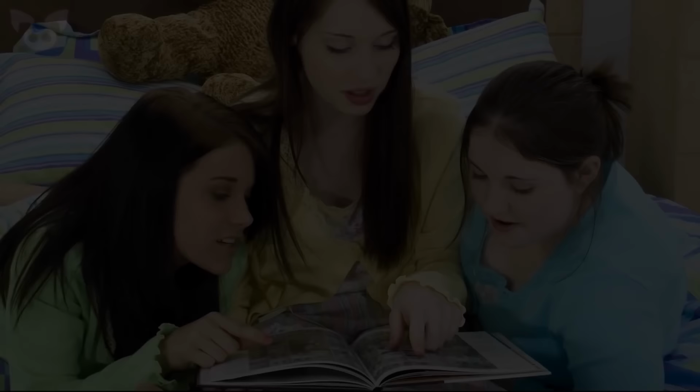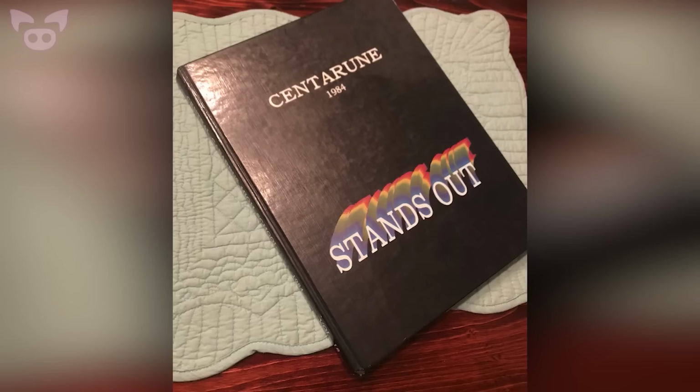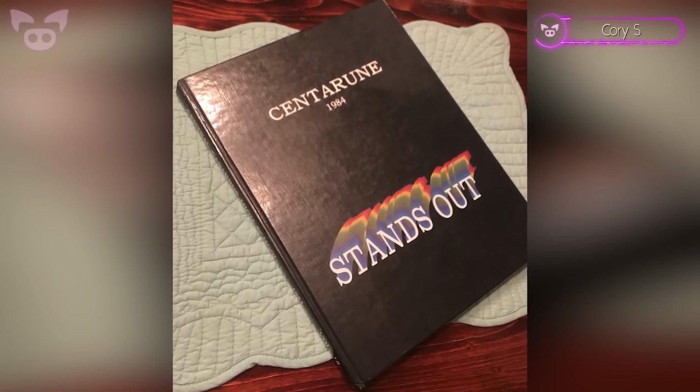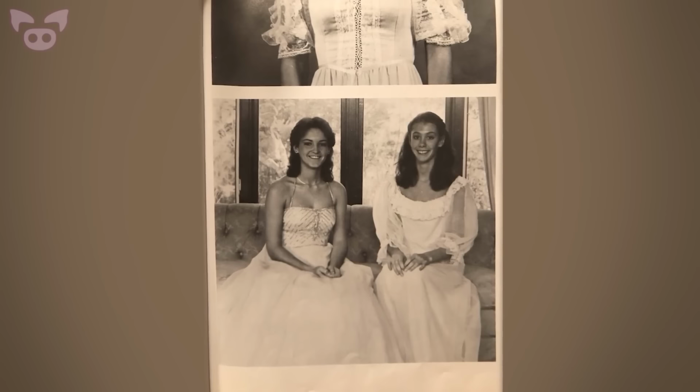Yearbooks can already be scary enough thanks to awkward adolescence forever captured in photographs. But what if something else, equally as harrowing, is caught on camera? Slaptam viewer Corey S. offers viewers the chance to see something not commonly seen in yearbook photos, in his dad's 1984 book. Upon first glance, viewers of the black and white photograph see two young women sitting on a couch in white dresses, smiling for the camera.